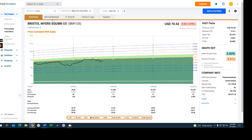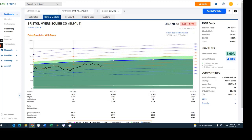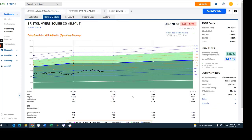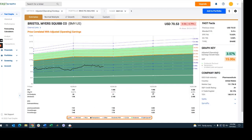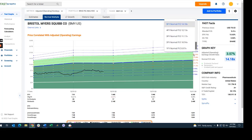Now I've got the estimate tab and the normal multiple tab, which are based on the same estimates and the same analysts, okay? So if I look at the earnings multiple, I'm still looking at the same, in this case, sales numbers. If I'm looking at earnings, I'm looking at the same earnings numbers, 7.49 to 7.99, and that's the same numbers that I have here, okay? But now I'm using the normal multiple. In the case of Bristol Myers, we default to the last 5 years, but I can look at normal multiples, how the market has been valuing it. That's what the normal multiple is, how the market's been valuing it. And I can see what the trend looks like.